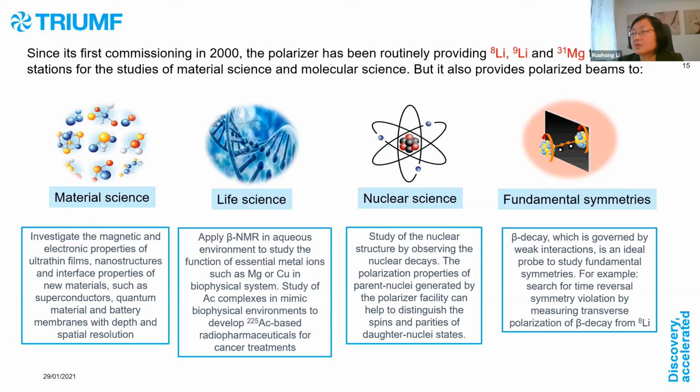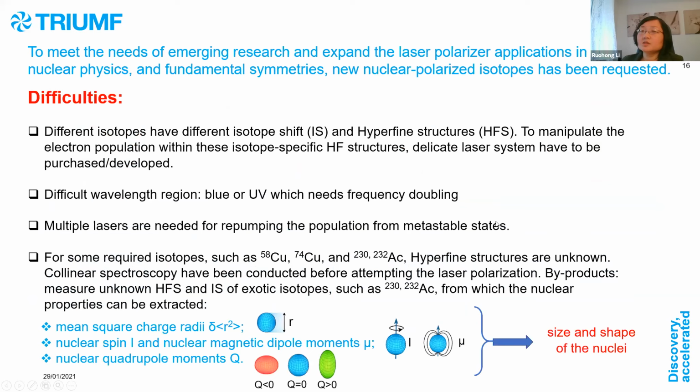But actinium-225 is also a very promising candidate for cancer treatment. So people are highly motivated to know this element better, especially its behavior inside biophysical environments. To meet the needs coming from the different research groups, we want to do more development work on polarizing radioactive isotopes.